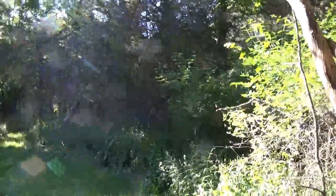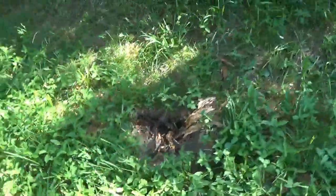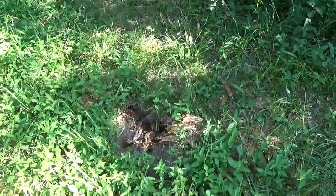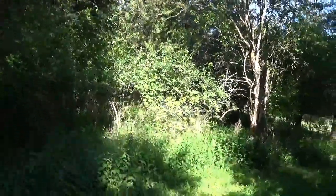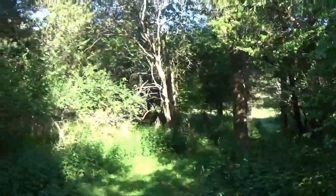That pop came from my leg and ankle again. What happened here? That looks like an impact crater. From a tree branch falling. I don't see where the tree branch should have fallen from, that's the question. There's nothing broken up on top of anything here. Anyway.